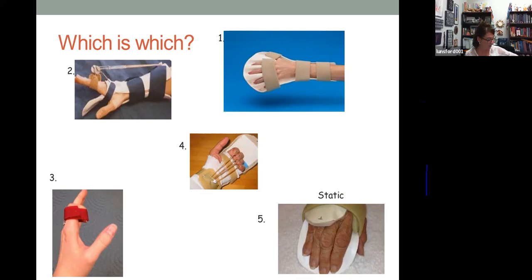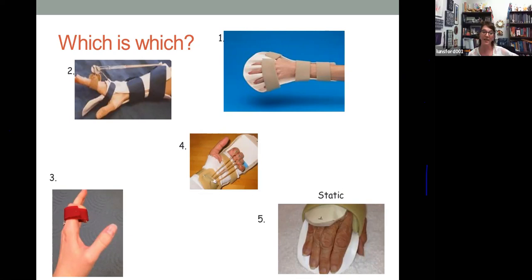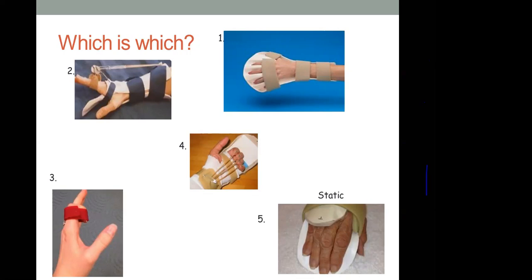Now, you might look at number three and think, oh, that's just a little bit of Velcro there. That's actually considered an orthosis. It's called a finger trapper. What do you guys think about that one? Static, dynamic, static progressive? Any guesses? Come on, be brave. Static progressive. Yes, static progressive.